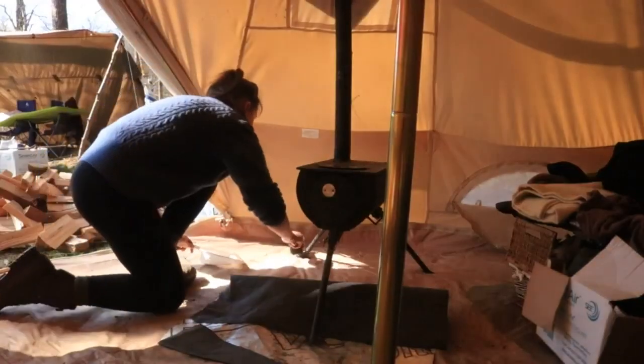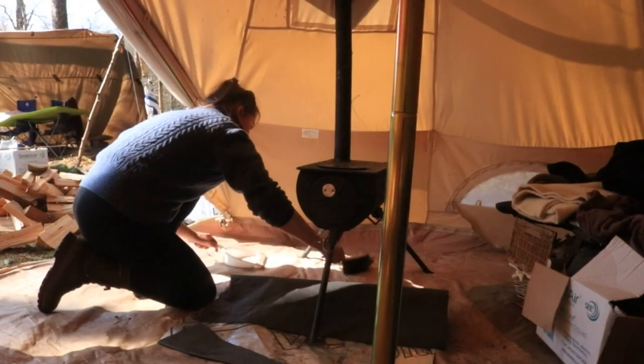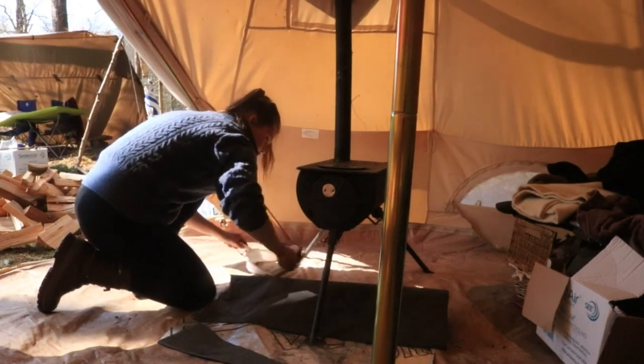Morning guys, today I'm just getting everything out of the bale tent and giving it a little bit of a sweep. You don't realise how much dirt it brings in here, and the wood we've been collecting.